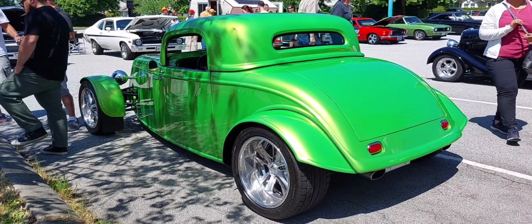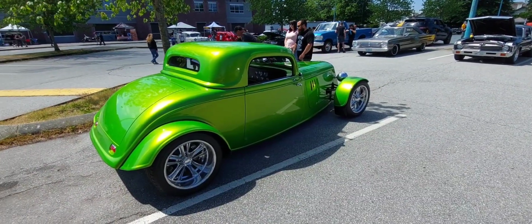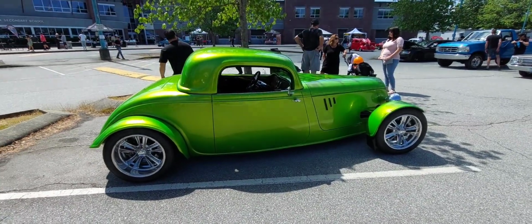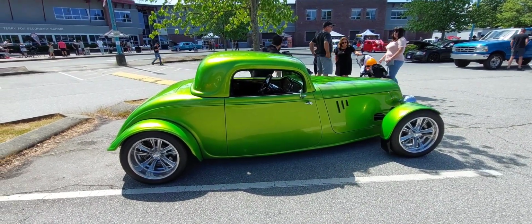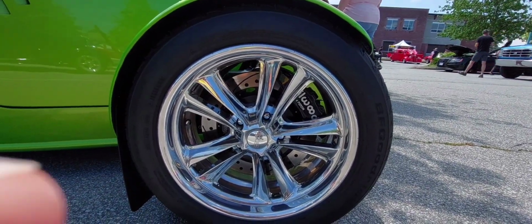Even the exhaust, look at the exhaust, the way it's just done so nicely and underneath the car. I am definitely gonna consider this color for my next project, definitely. Wilwood brakes, Foose wheels, nice.